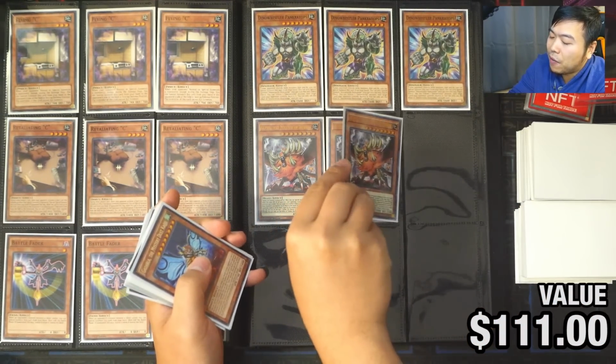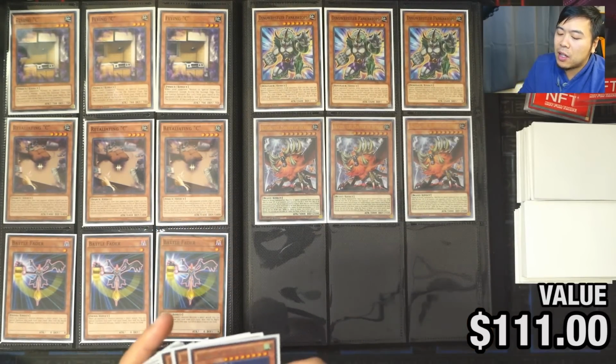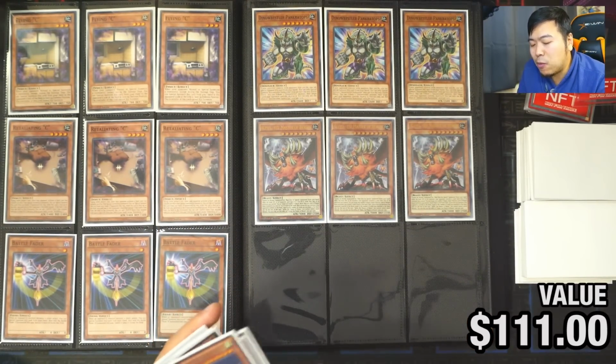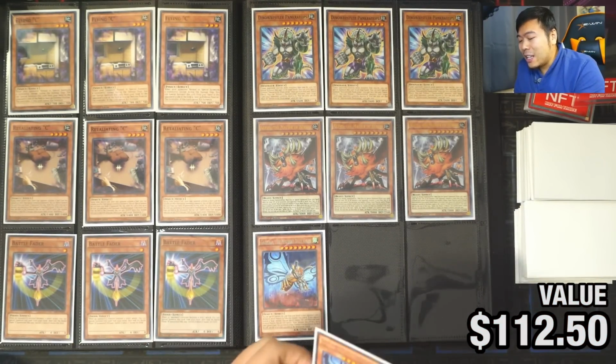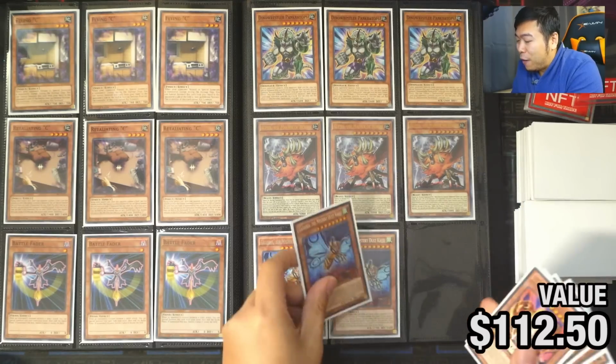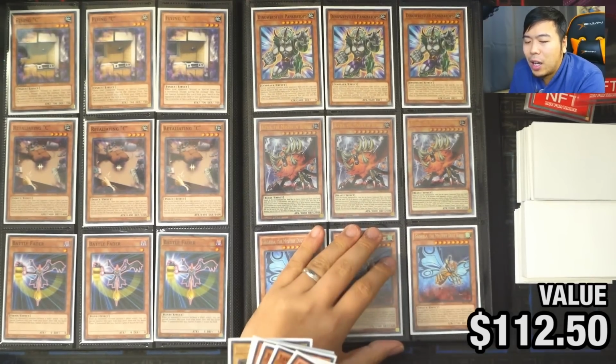So here is a playset of Alpha, Master of Beasts, great for breaking boards. Really big beat stick, and we also need some tribute based removal, so we have Godarla. Now, the reason why there's no Gamma Seal in this particular giveaway, funny enough, is because I gave it away last year.